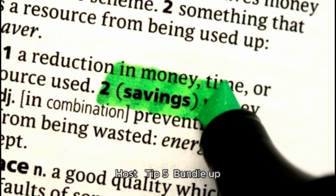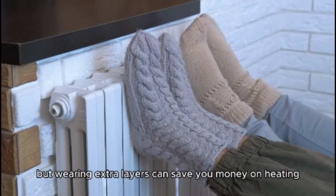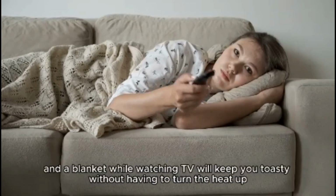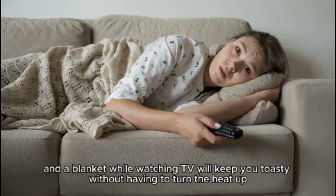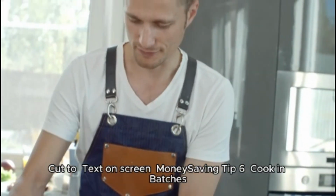Tip number 5, bundle up. I know it sounds simple, but wearing extra layers can save you money on heating. A cozy sweater, socks, and a blanket while watching TV will keep you toasty without having to turn the heat up.